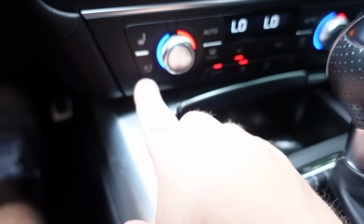I get cooled seats, which suck as well because they're just ventilated. They don't really cool you off. And I also get this massaging seat feature. And I can't really demonstrate this properly on video, but it's like someone's just tapping you a little bit with their finger. It's not a massage whatsoever. And my S-Class has massaging seats as well, and they're not great, but they're better than this. I mean, this is absolutely pathetic.